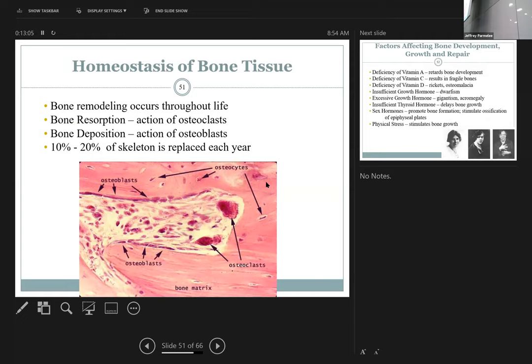All right, so your bone is constantly remodeled. How many times have I said that? Like 10 times now. You got it: always remodeled, always the osteoblast building, osteoclast breaking down. That's what I'm talking about here. 10 to 20% of your skeleton is replaced each year. So by 10 years, everything has been replaced.